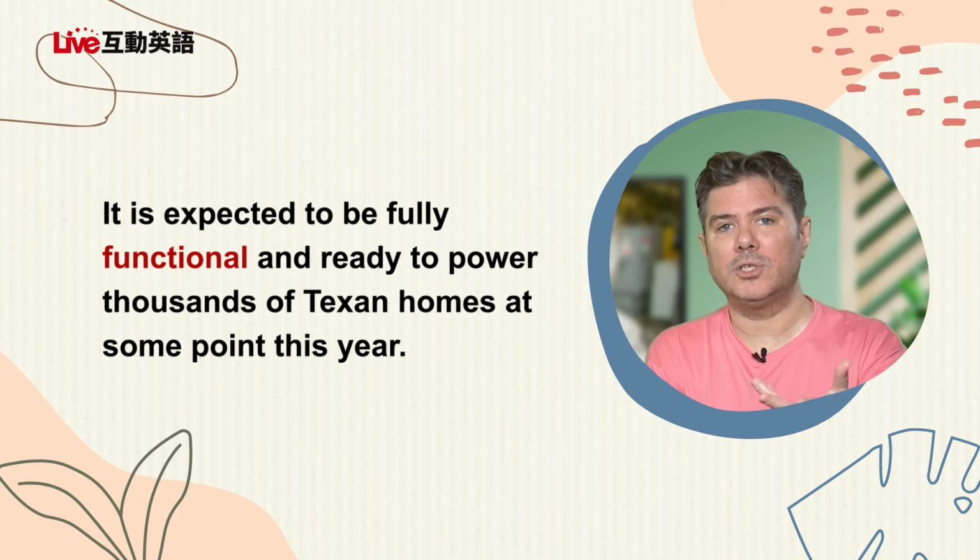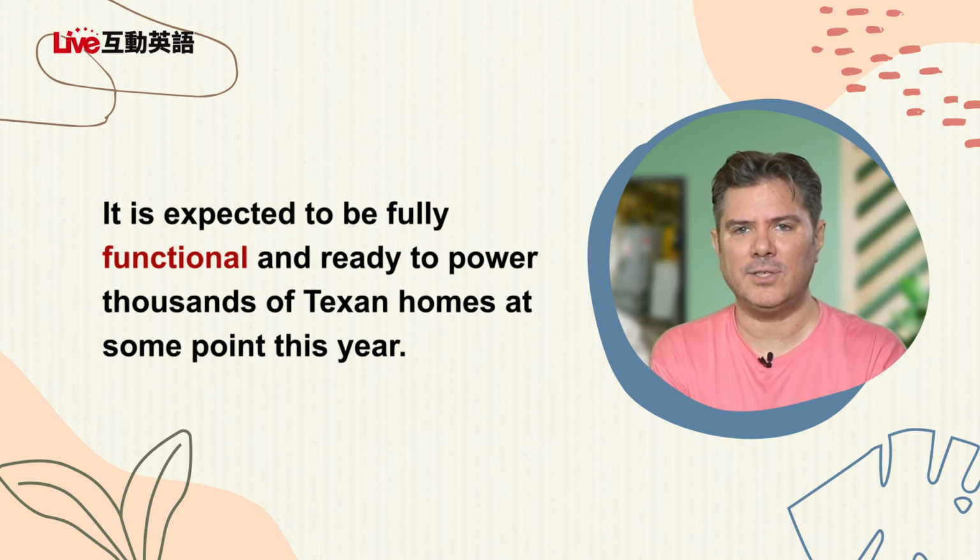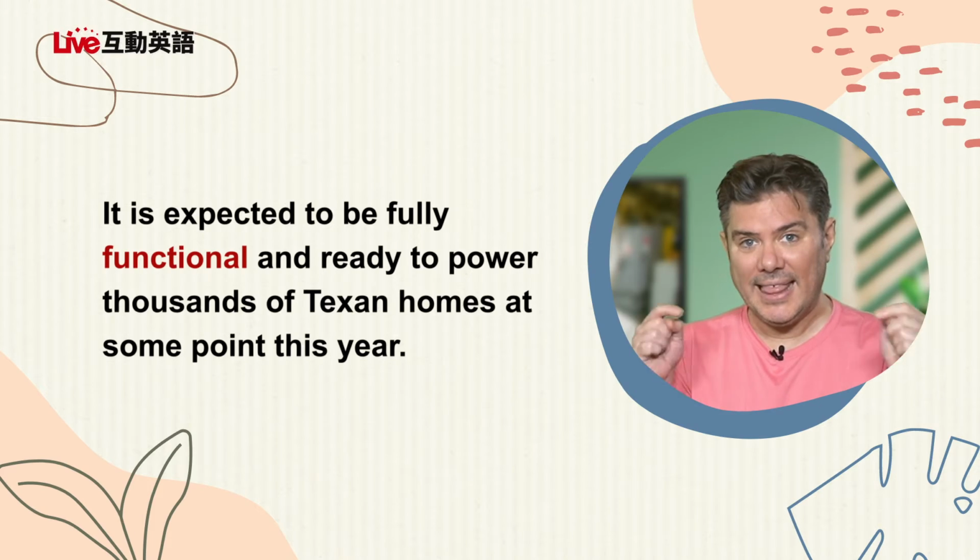It is expected to be fully functional and ready to power thousands of Texan homes at some point this year. So they're going to be rolling out a working version of this. We might call it the prototype, kind of the first version. They'll learn a lot from actually plugging it in and trying to get it to work in a real world situation. And if that works, then of course they'll make them bigger and better, and they'll start to be sold and used all around the world.